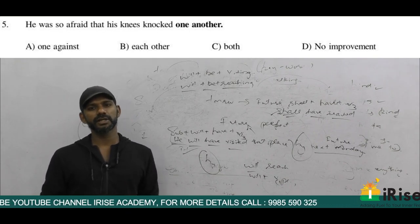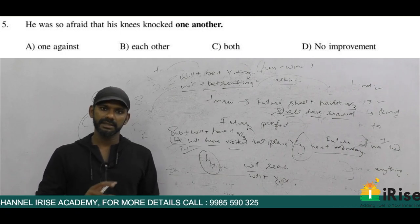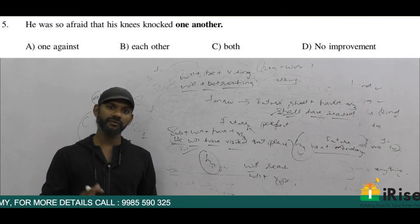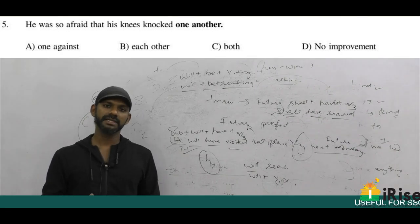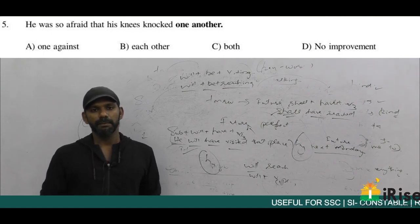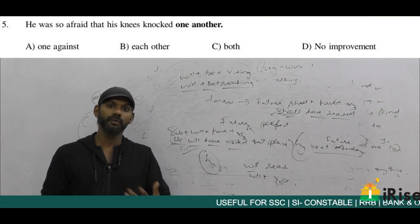When do we use each other and when do we use one another? If I go for statements like, the two friends met dash at the theater. The three friends met dash at the theater. The two friends met each other at the theater. The three friends met one another at the theater. Between and each other are for two. Among and one another are for more than two.